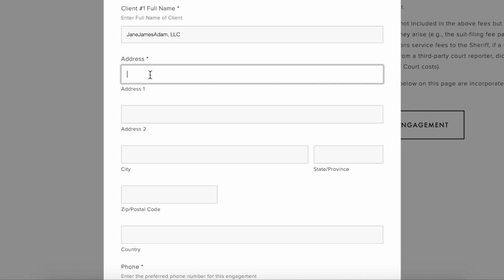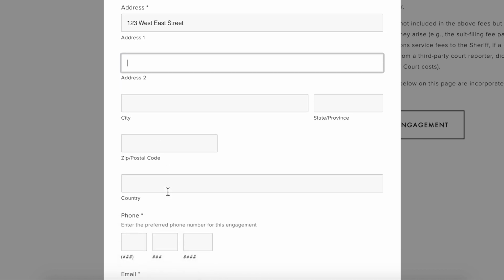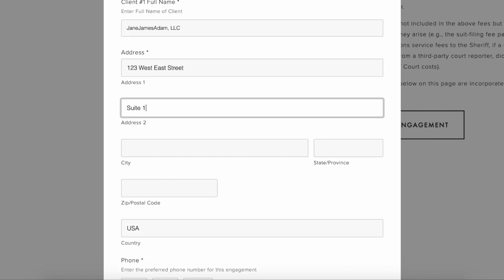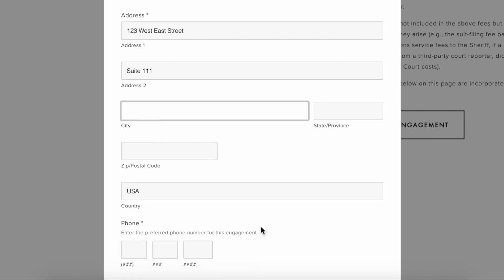Okay, I'm going to make up a street address, and then we're going to throw in a fake city. Let's make up a street address, 123 West. How about we call it West East Street? And notice the little asterisks. These are required fields. So on address, they've got to fill in, you've got to put in country even, by the way. Okay, so let's say Suite 111. Okay, what city? Let's do Atlanta. Good, very good. And that would be Georgia.